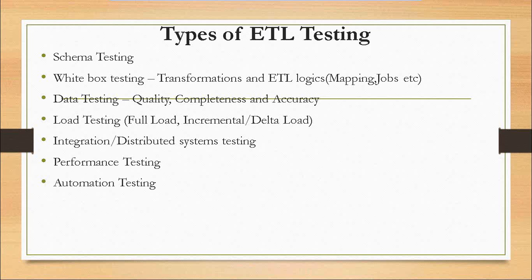Now once that is done, we initiate the ETL process. If the ETL process is successful, then we have to verify whether the data is migrated from source to target. So this is data testing. In data testing, we have to make sure of the quality as per the requirement: whether it's complete, whether it's accurate. We have to make sure these three are complied with when we do the ETL loading.